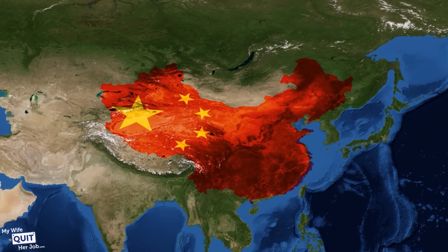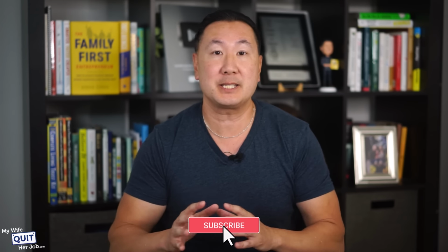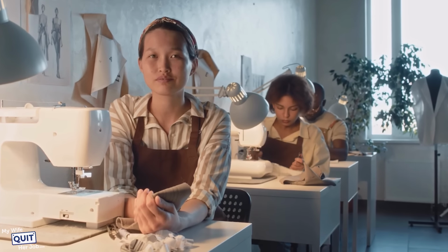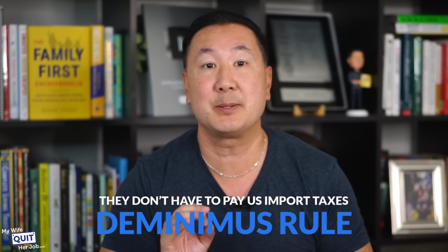If you've been following the news, you know that all the top e-commerce marketplaces like Amazon, Walmart, and Temu are flooding the market with Chinese merchandise that is impossibly cheap. And the worst part is that Chinese sellers often have a pricing advantage because their cost of labor is 1/10 that of the US. Plus, they don't have to pay US import taxes either because of the de minimis rule.